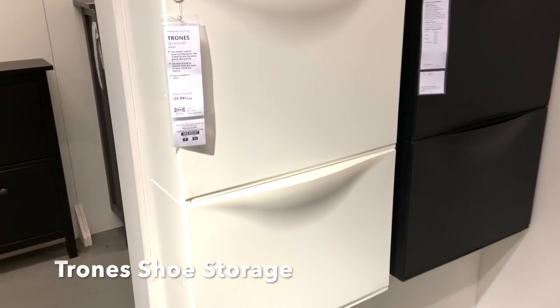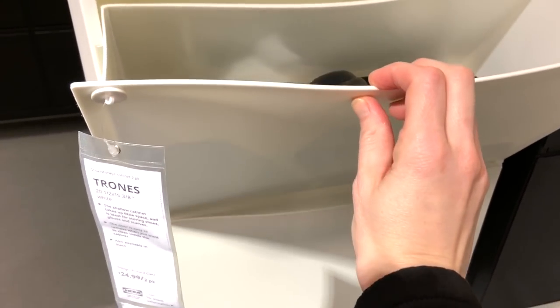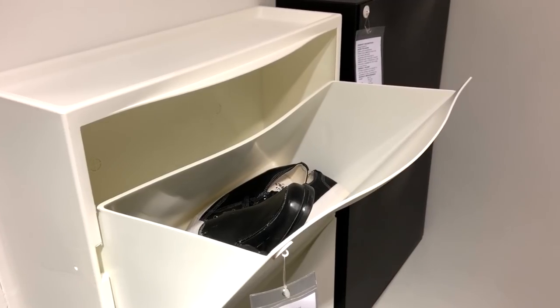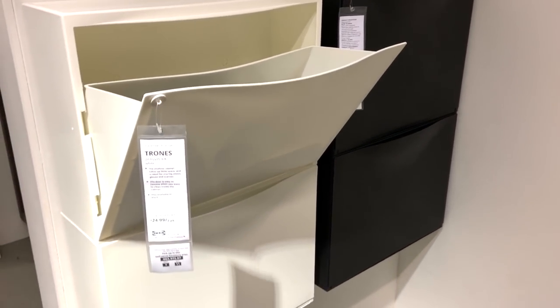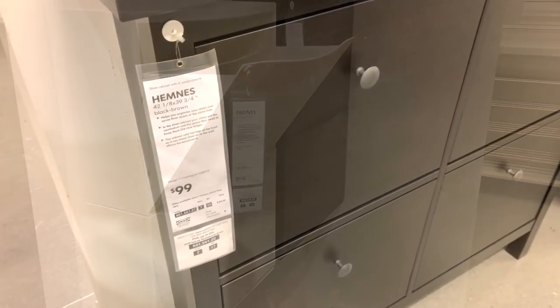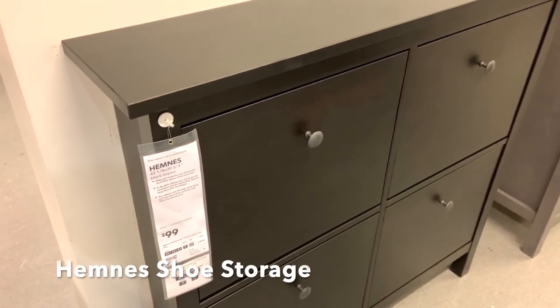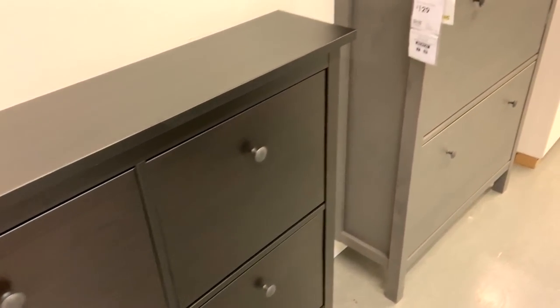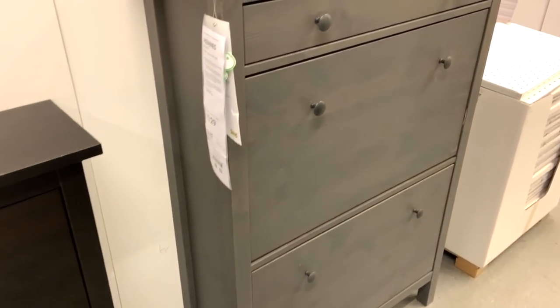IKEA has a huge line of shoe organizers that are meant to hang on the wall, starting with the Trona's line. And it is simple, white, has a little lip along the top that you can also put things in. And I like how slimline it is. It mounts really close to the wall. There's all different styles, including this Hemnes style that coordinates with the whole Hemnes collection.